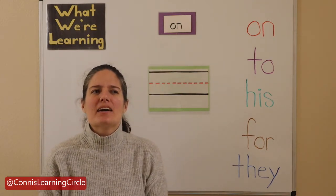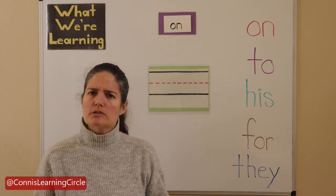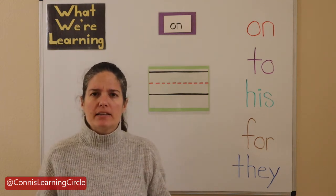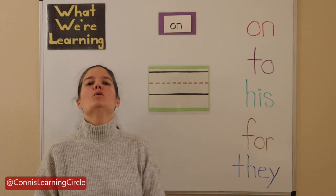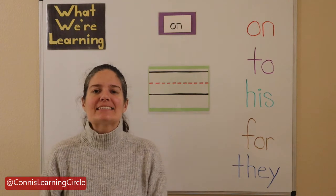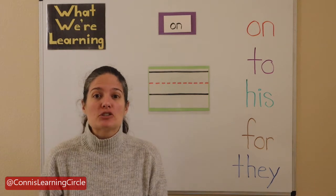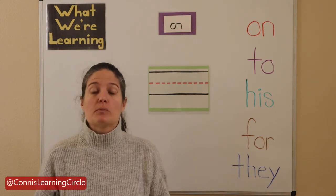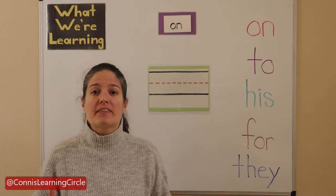Awesome job. Now, when we're learning a new word, there is something that we have to do in order to learn it and practice it and know how to spell it. Do you remember what it was? Very good. We have to slow down. We have to slow down and stretch out our sounds and listen for our syllables. That's right. Remember, syllables are special building blocks. They're sound building blocks that make our words. And when you slow down and you stretch them out, you can hear every sound that goes into a word.